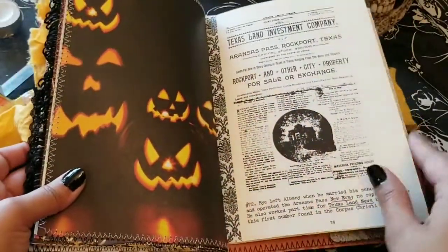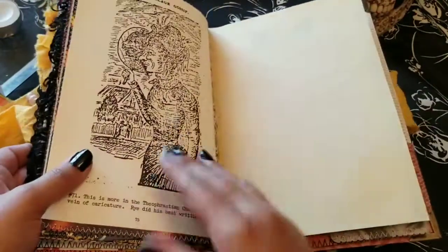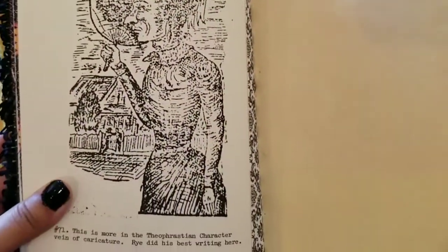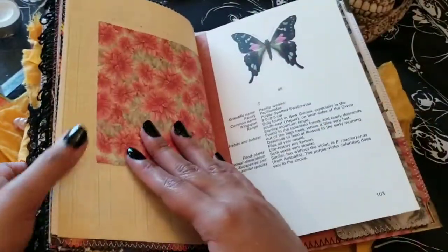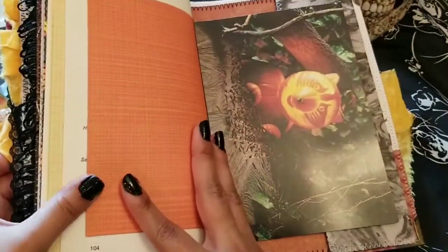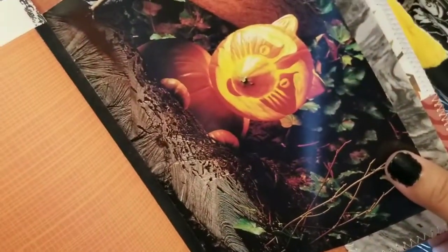Some more jack-o'-lanterns, another creepy page. And her, I know she looks creepy, but I thought she added a really good touch to this journal. You know, she looks so Victorian. And then here, some more ledger, another butterfly book page, and another place for you to journal on. Some more of that book page that shows you tips.